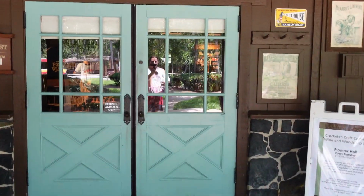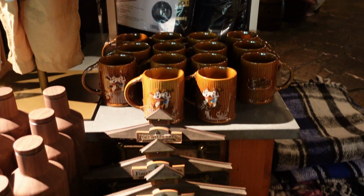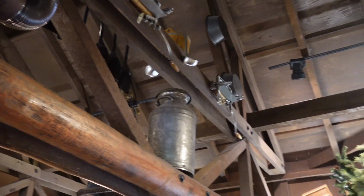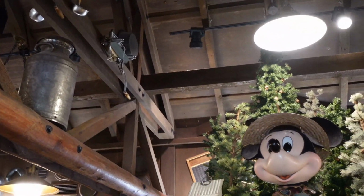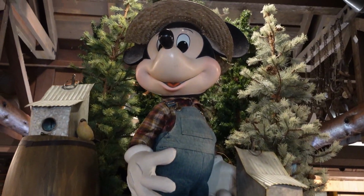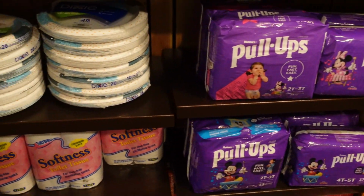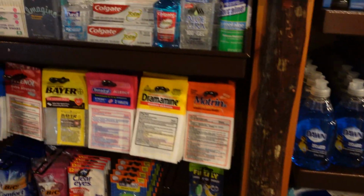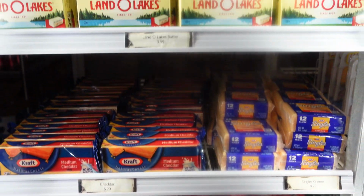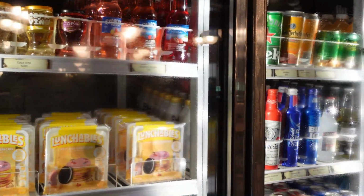Let's take a look inside. They still have the 50th anniversary merchandise when you first walk in: mugs, picture frames, all that kind of stuff. On the ceiling you can see all things associated with the wilderness, camping, roughing it out. There's little Wilderness Mickey. All things you would need for cooking in your cabin, things for your kids, as well as medicines. Eggs, bacon, hot dogs, cheese. Yeah, if you're looking to maybe not rough it so much.